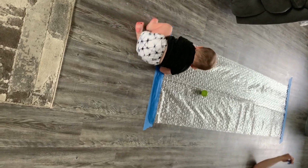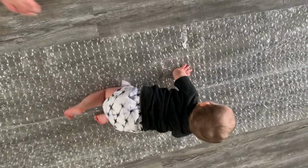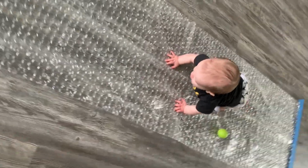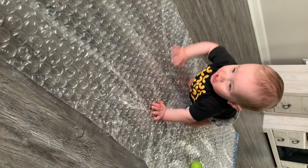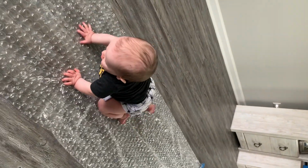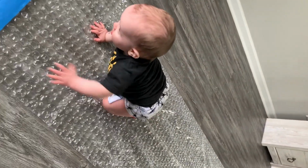The last activity is this bubble wrap runway. So I just took some bubble wrap that we got in a box and I taped it down to the floor for him. This encouraged him to get up on his knees, so we were really excited because usually he's pretty much just an army crawler, so this was exciting. He's just crawling across it and popping all the bubbles.